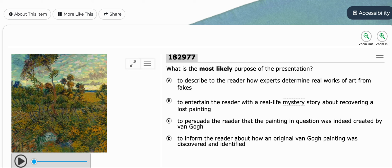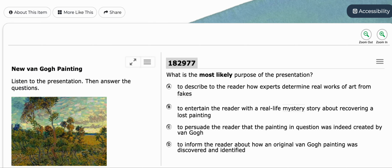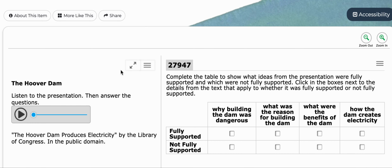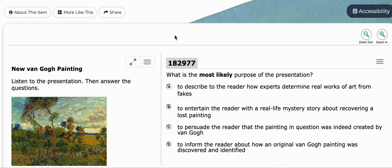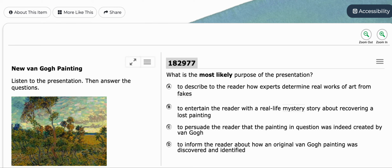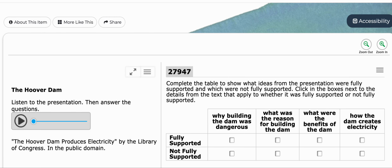Seventh and eighth graders, take notes on this presentation, the Van Gogh presentation. Then I will give you a document where you will take notes on this presentation, but you will have to create your own study or your own graphic organizer. Again, 7 and 8 for this presentation. And for this presentation, you'll create your own graphic organizer.